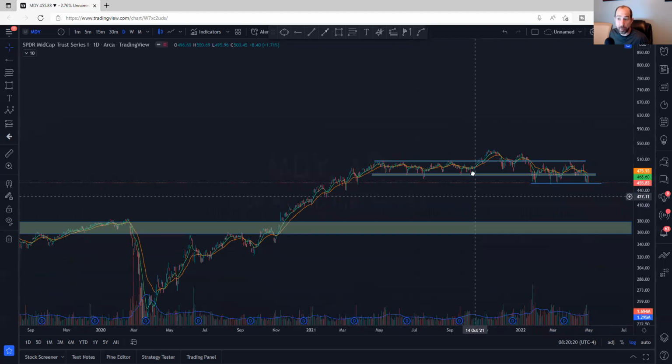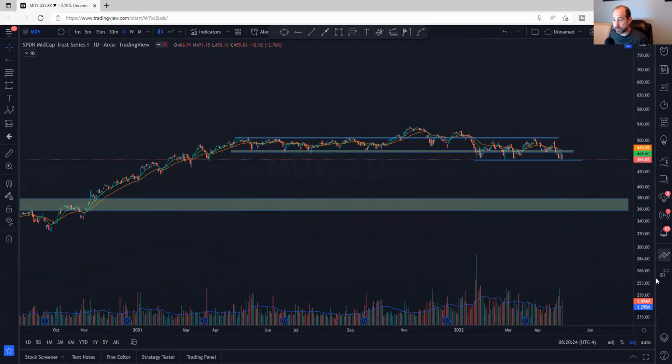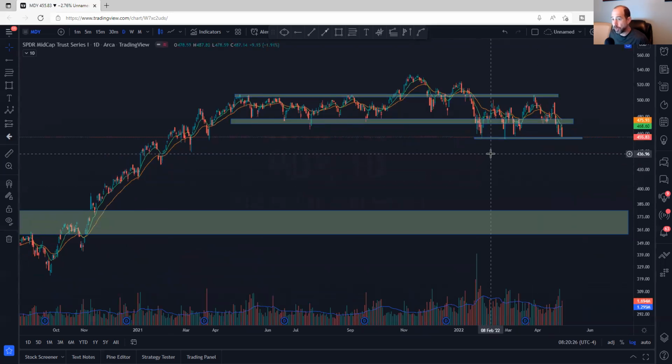They've been holding up better than most, to be honest. So if we lose the mid caps, that'd be another significant blow, but it may be the breadth washout we need, right? A big washout of mid caps. We'll see.